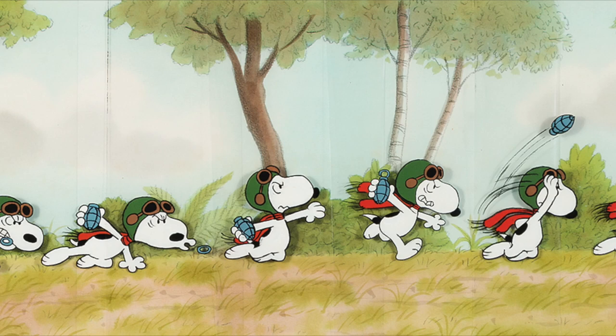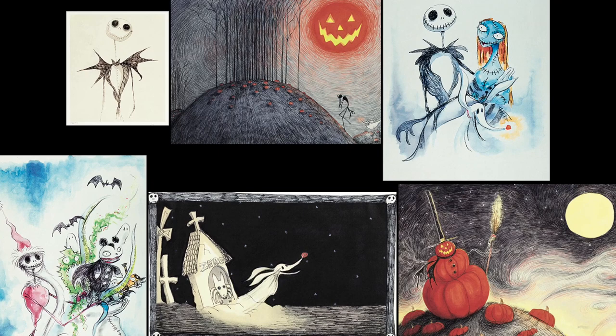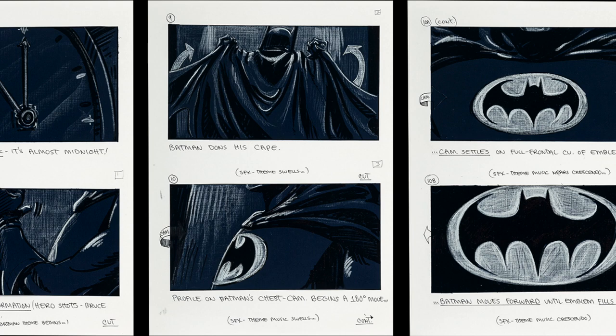The Art of Tim Burton and Everything Cool. This fan favorite section has rare artwork from the hand of Tim Burton, as well as artwork from Tim Burton's Nightmare Before Christmas, James and the Giant Peach, Vincent, and Tim Burton's directed Batman movie from 1989. This section also has such cool properties as Ralph Bakshi, Disney's Gargoyles, Adventure Time, and Mr. Magoo's Christmas Carol, to name a few.